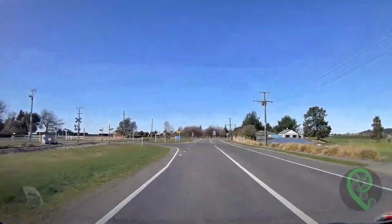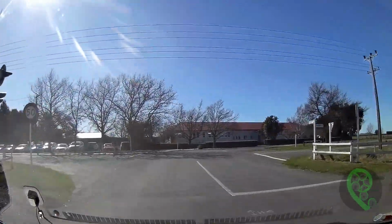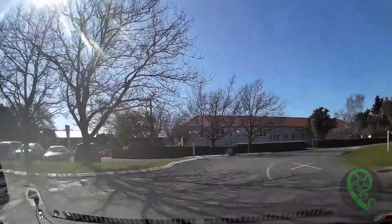Alright, next stop Waimakariri Gorge Bridge, so we'll just pop off to the left here and round onto the Waimakariri Gorge Road.